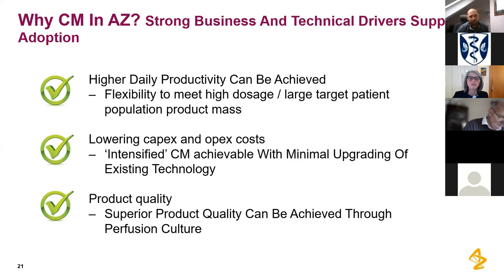The next thing is around lowering the costs. I put CapEx and OpEx costs. We have found that, at least with our assets, really minimal upgrading of existing technology allows us to achieve some of the benefits. The other big benefit is space, right? We've proven, at least within our internal sphere, that what we can achieve with this new approach is significantly superior to what we've done previously.